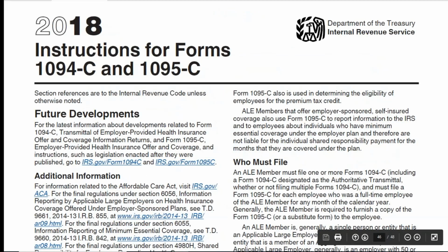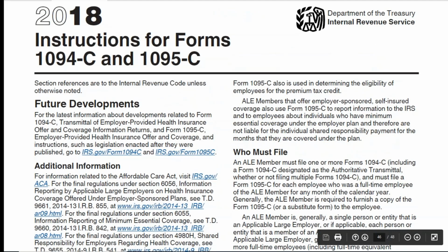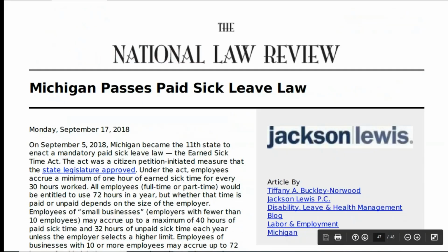Page 46 is again just a reminder for those businesses that have 50 or more full-time equivalent employees. You need to file a 1094-C and the 1095-C and report the health insurance information on those forms for those employees. So 1094-C and 1095-C, again, it's been this way for the last couple of years. There have been no changes, no updates, and we're just kind of waiting for something to happen on those forms.